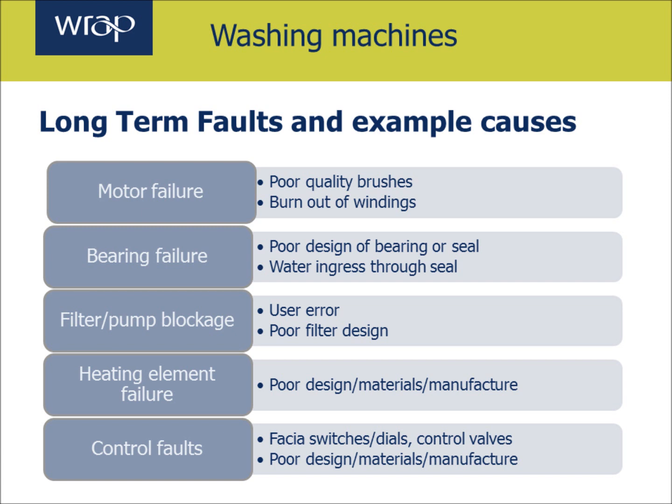You can also get filter and pump blockage, again user error or poor filter design. If users aren't emptying the filter every so often, which it will need, then this can cause problems. Another known failure with washing machines is heating element failure. Again, any heating element can fail over a given period of time. It tends to be further into its life that these things will happen. And again, it's generally down to the design and manufacturing materials used in that particular element that will set how long it may last. And then finally, the other long-term fault we identified was control faults.